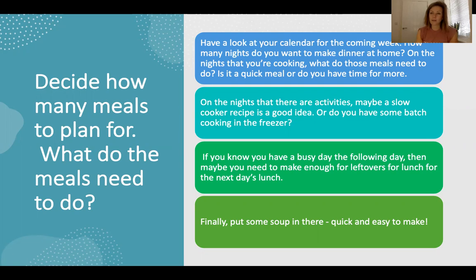And then on your piece of paper, just create a table. Put Monday, Tuesday, Wednesday, Thursday, Friday, Saturday, Sunday, put in your breakfast, lunch and dinner. And on the dinner, especially, say what those need to do. If it needs to be a quick meal, put a Q. If it could be a family dinner, maybe put an F. Make your own little key. I find this really helps.